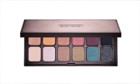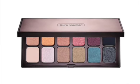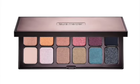And then Laura Mercier came out with, what is it called? The Hidden Gems eyeshadow palette. Now this one, honestly, I have pretty much all these shades in my collection. They have a light shade, and then it looks like a bunch of shimmers and a black. And I'm not really sure how you're supposed to make it look. It kind of looks a little boring to me. It's limited edition, and it's at Sephora for, it used to be $55, now it's $35, so it makes me think that it's not that great.